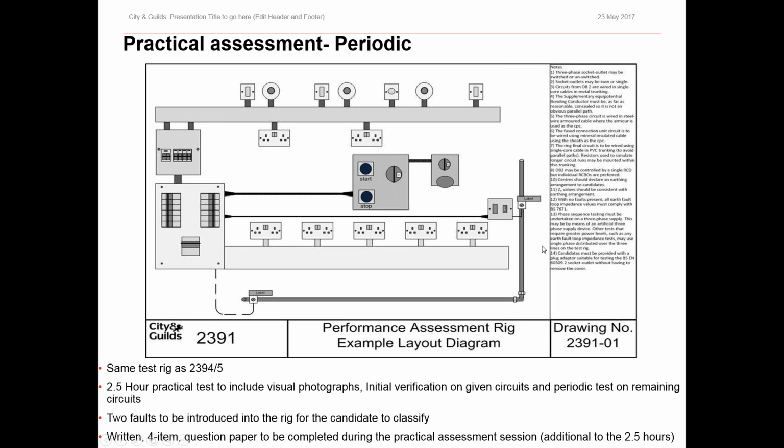And with this assessment, what we're introducing is a scenario where the rig will have 2 new circuits installed, or at least that's what the candidate will be told, but 2 of the circuits are new and will require a full initial verification, and the remaining circuits will be on an existing installation and will require periodic inspection and testing. Faults are to be introduced, just 2 faults, and that should be perhaps 1 on the new circuits and 1 on the old. Again, the detail for that is in the assessor's documentation.